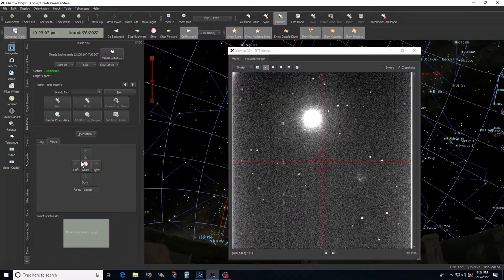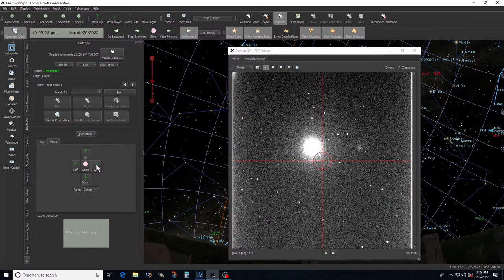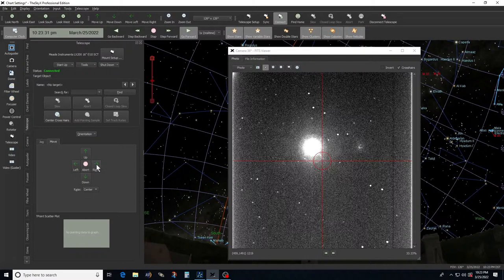There's about a 6 second delay as we're doing this because it takes 5 seconds for the image to download from the camera. It's taking an image, a 1 second exposure, and then it takes that long to get the image. Now we're getting close. Wait another exposure, make sure it's not still moving. Just bump it.